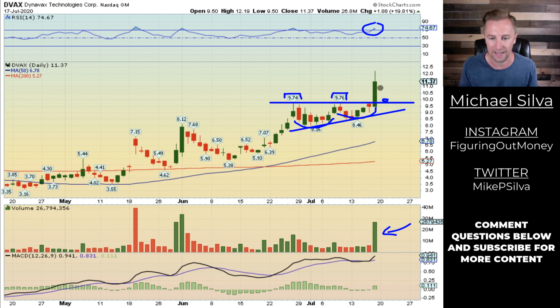Now, if that's the case, it comes down and bounces up, you have a good risk versus reward trade there. You'd be only risking about that much, this little blue dot here, to potentially earn what our target would be. I mean, it looks like the price got rejected right about $12.50.